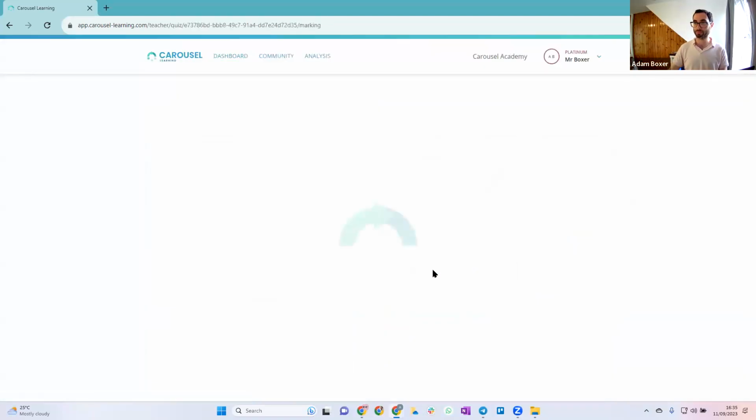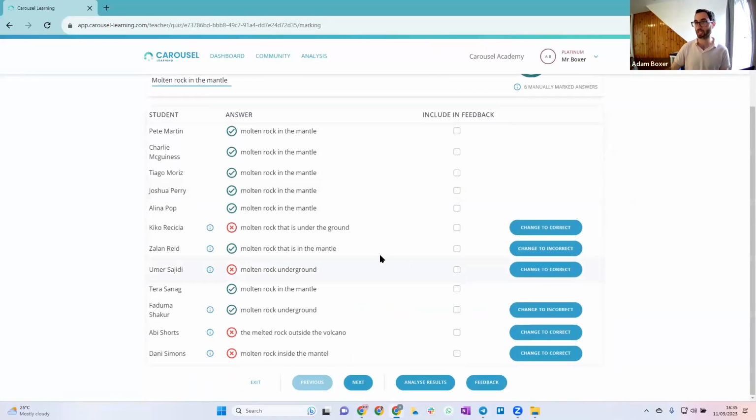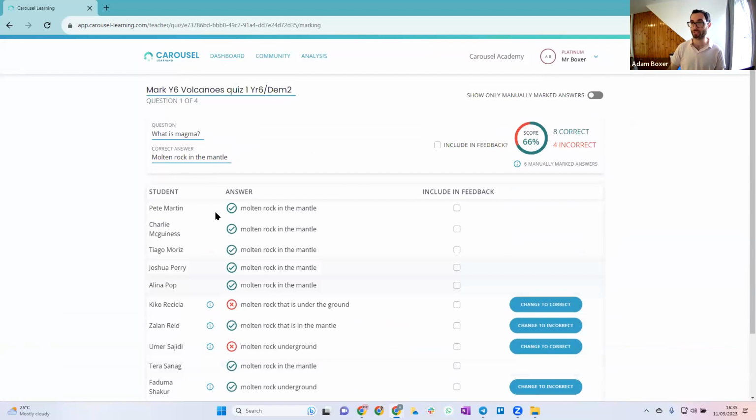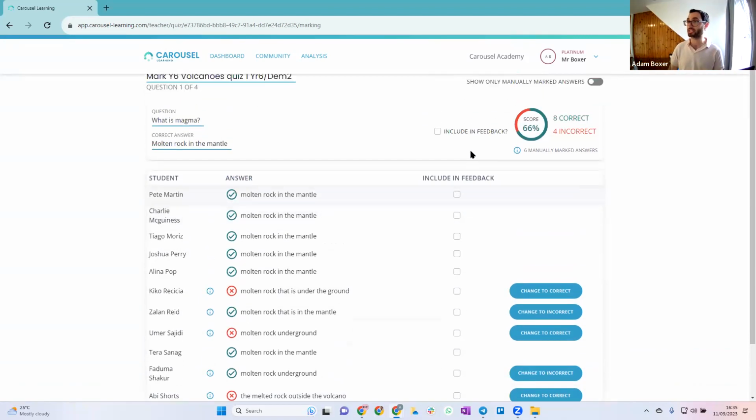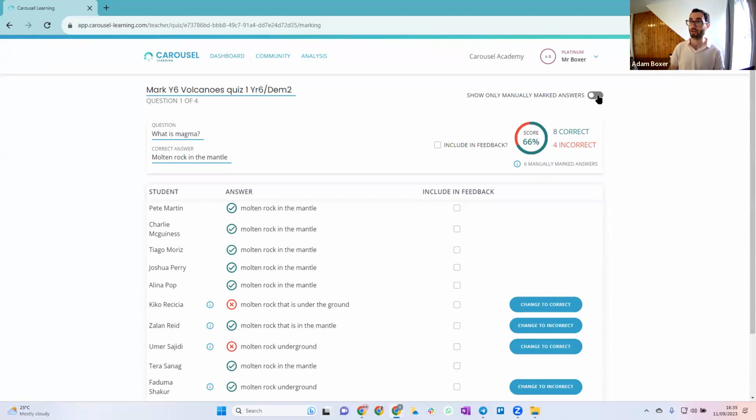Now I begin my marking and I can see all of the answers that my students have written. I see the question, I see the correct answer, again as a headline for each question, and I can see all of their responses. The reason we did it like this, question by question as opposed to student by student, is because it makes it easier to mark. It's super easy to look at that and see where your issues are. You can make it even quicker. There's a little toggle over here that will remove anything that was automatically marked.